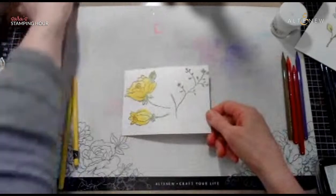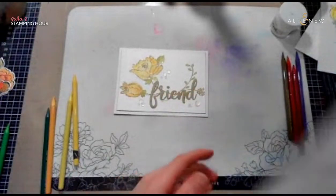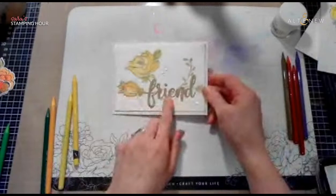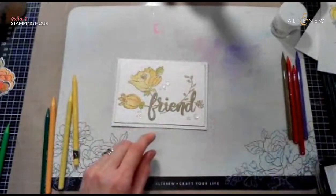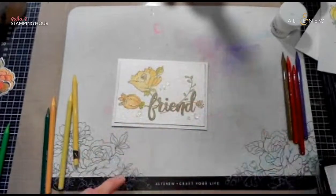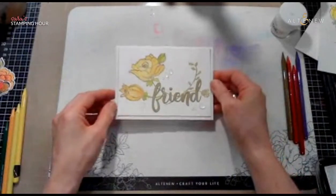And so what I've done is added in the word friend. Now the friend is from the Simply Friend die, and I just did the same process using the embossing ink pad to create the colored piece on here, and added in a few of the satin white. Do I have my jar? Yeah, the satin white sequins, just in little clusters around here, and I've just glued those right on as accent pieces. So you can see you have lots and lots of options with this set.